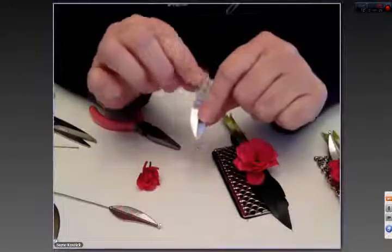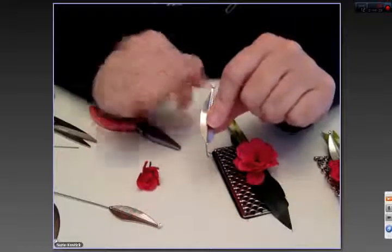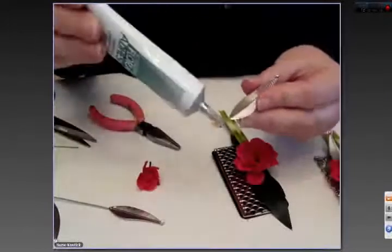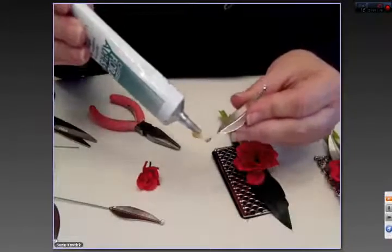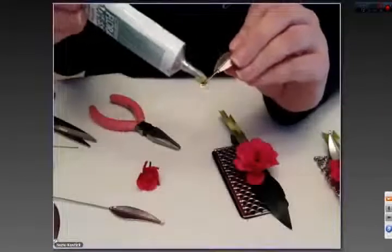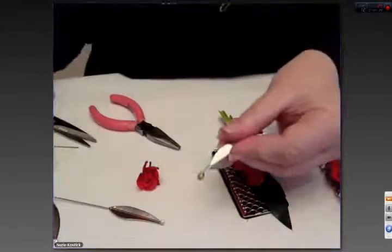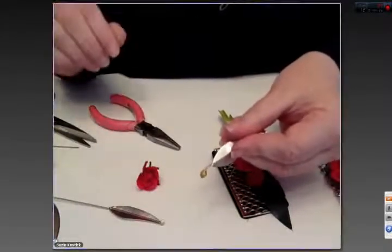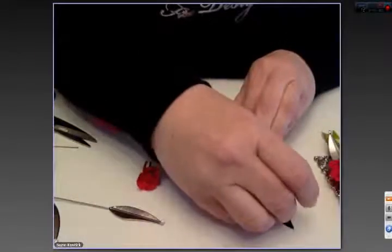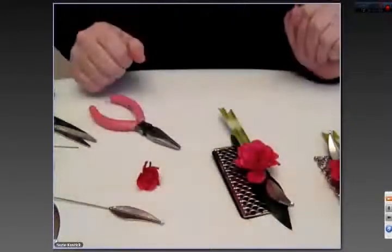As you can see, I've created just a little round, almost like a little platform, a little hole there. That's where I'm going to put my glue. That allows me to put a little bit more glue than I would if I just had to apply it to the stem. Again, make sure it's covered on both sides. I'm going to go ahead and insert that in. Take it out, put it back in, and that's in place.